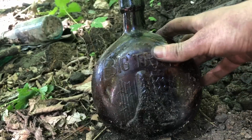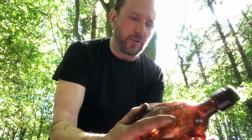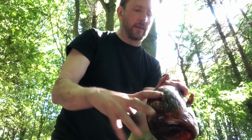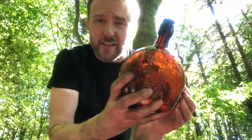Oh, that's an absolute belter. Check this out, folks. Look at that with the light going through it. Oh, this is gorgeous. Embossed with a beautiful pictorial in the middle, and it's not one I've seen before. And the stopper's on the top as well. It's got the same design on the top. You can make that out. This is an absolute belter, and very justly, this is about to happen.